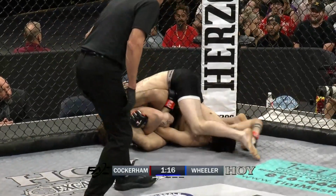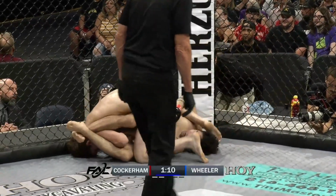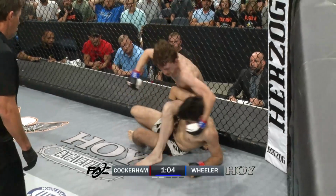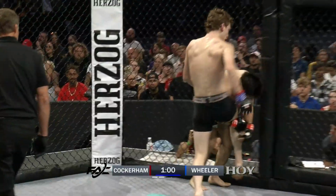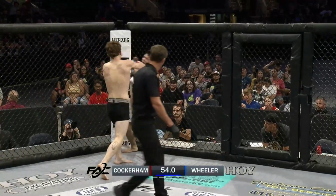Wheeler is doing the right defense, though. Going rear naked choke grip on his own arm to protect himself. Not trying to get his legs involved. As I say that, it looks like the arm just got extended there, and he slips out. Looking possibly for a knee bar, can't find it. Now on the turn, Wheeler. Cockerham back to his feet, looking for the single leg. Now working up the body and takes the big knee from Cambridge Wheeler.